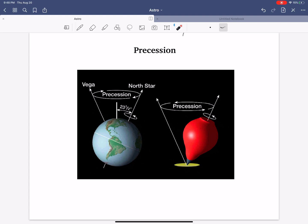What's going to happen is that the north and south, or the top and bottom, will compress in. At the same time, the middle will bulge outwards. So it won't be a perfect sphere. And so the fact that the sun exerts a gravitational force on the Earth causes a precession.